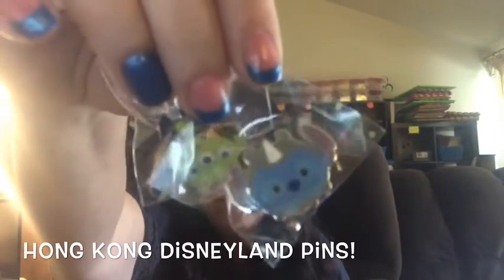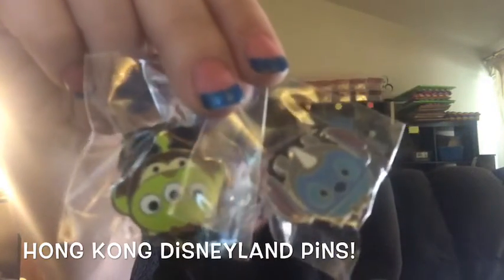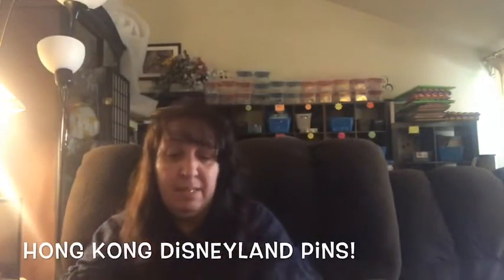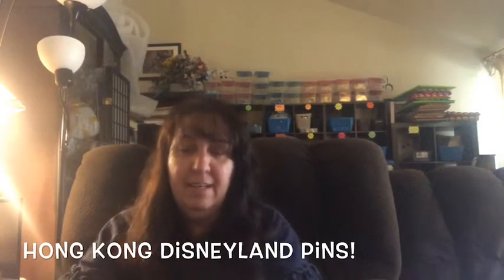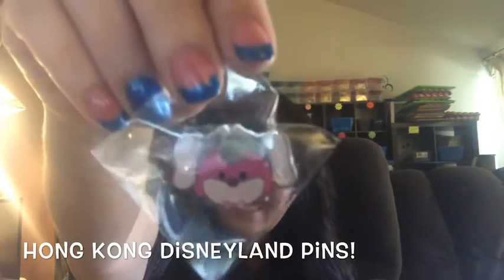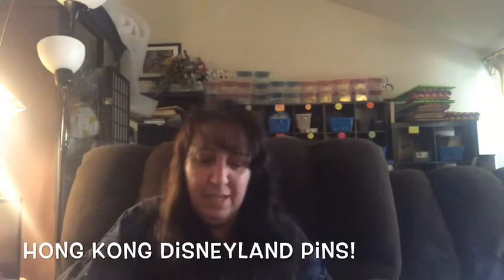It's Stitch. Oh my goodness, look at his little horn. They're all wearing different hats. Alien wearing a monkey hat, Stitch wearing a rhino hat. It looks like, to me at least. And then Cheshire Cat is wearing an elephant hat. So funny, and they're so cute.